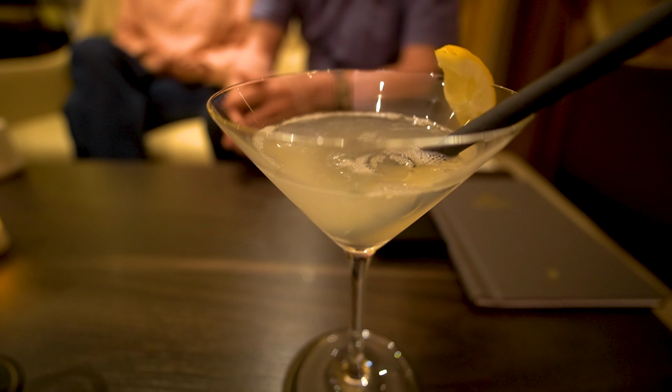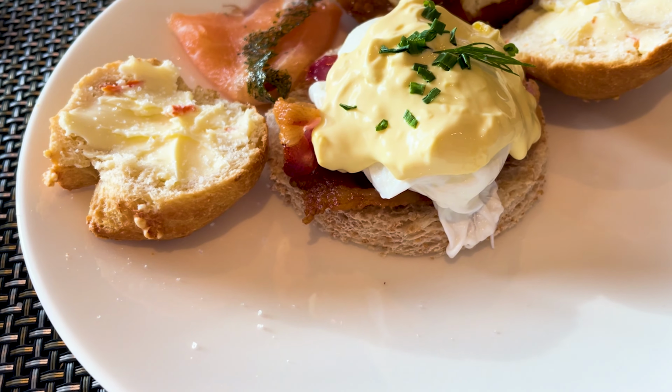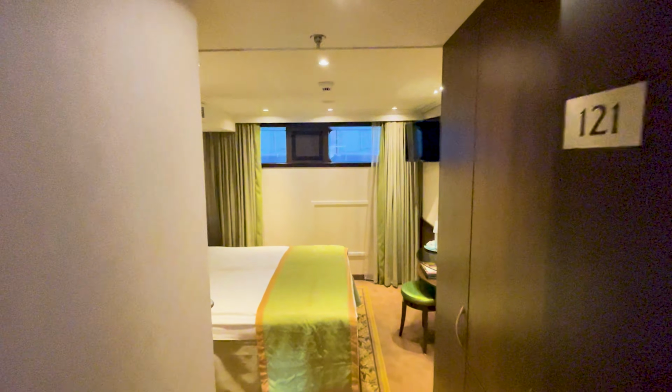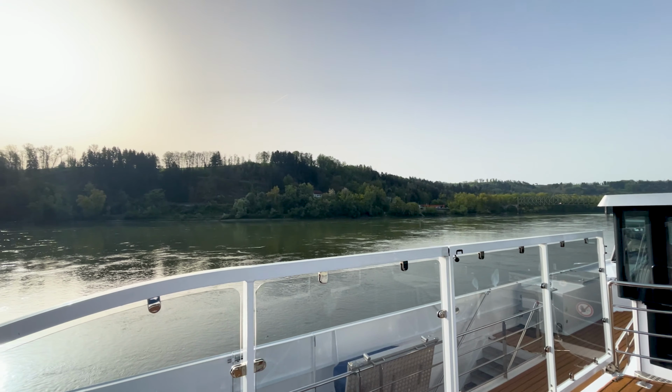And after that it was time for a final drink of the day, and it was time to go to sleep, as tomorrow I had to wake up a bit earlier because unfortunately it was already time to leave the Excellence Princess. But not before having another nice breakfast. Then it was time to say goodbye to my nice cabin.